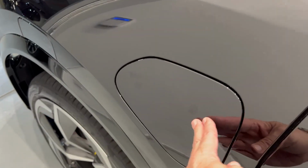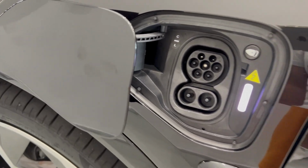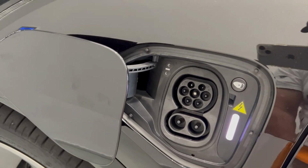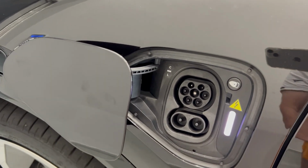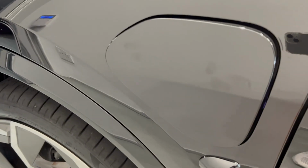Then on the front left hand mudguard we have the charge port, which opens automatically with a push of the lid. Then you have a light for night charging, and with a push of a button it closes automatically.